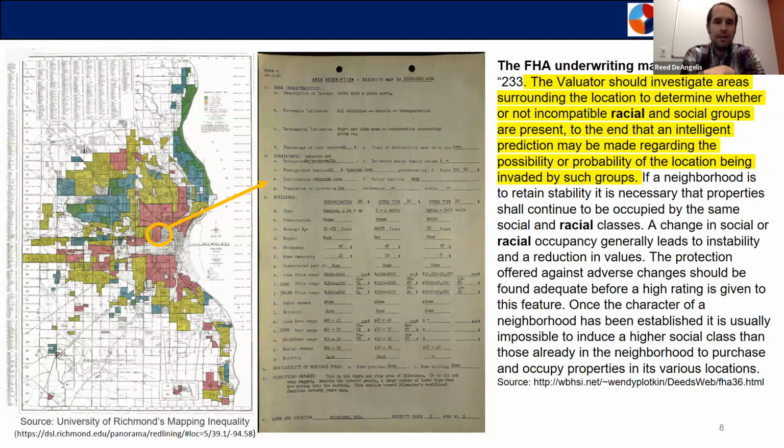Of course, we now know that the lenders based their appraisals on really explicit racist beliefs concerning different racialized groups' capacities for stewarding land and property. So if you're familiar with, for instance, Cheryl Harris's work on whiteness as property, similar logic there. So this was, of course, in addition to other concerns about the age and aesthetics of houses, as well as the area's proximity to different types of amenities and environmental hazards.